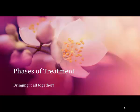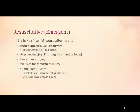So the phases of treatment, so essentially we're going to be bringing it all together. We have the resuscitative phase, which is the emergent phase, and this is the first 24 to 48 hours after a burn. We want to secure and monitor the airway, and this is where escharotomies or fasciotomies may be needed. We want to stop the burning process, so flushing if a chemical burn, assess the burn injury, and evaluate the mechanism of injury. And of course, administer fluids.